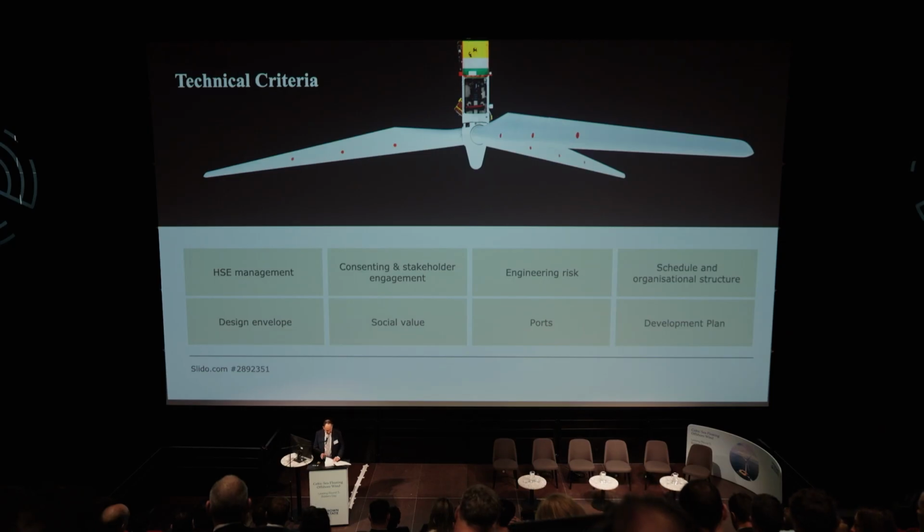Finally, in terms of the development plan, bidders must populate a PDA-agnostic development plan template which supports the delivery of the developments. These will include three key milestones: an initial site development scoping report milestone at 18 months from the start of the agreement for lease. Then a consent application for offshore wind and offshore transmission route submitted to PINS or the Welsh Government within 5 years from the start of the AFL.